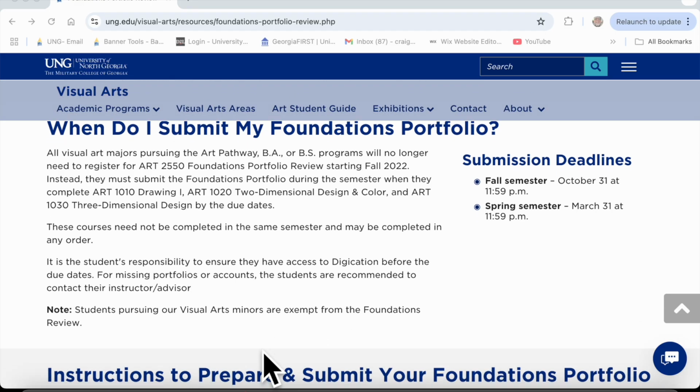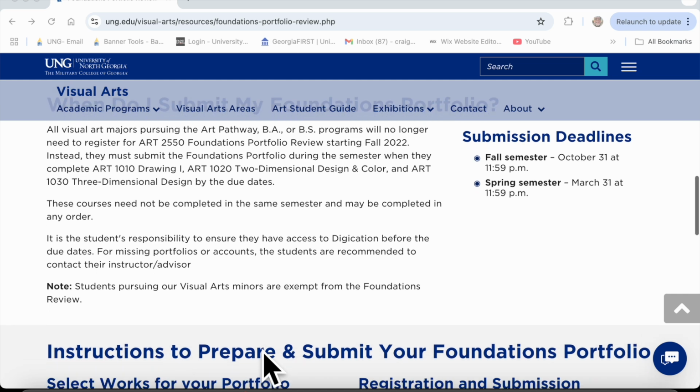The Foundation Portfolio Review is performed through our Digication Portfolio tool. Students are expected to ensure that they have access to and have completed their Foundations Portfolio Review to the specifications described in a later video in advance of the Foundation Portfolio due date.